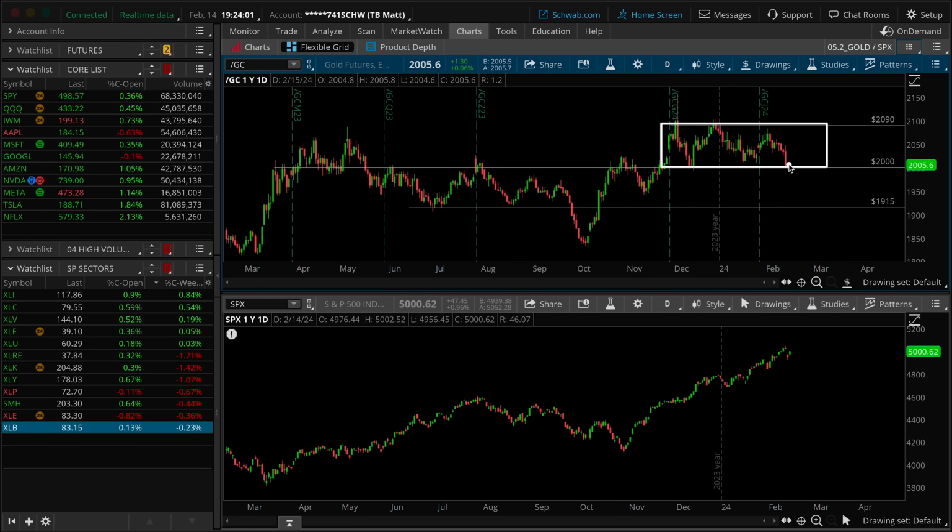At the bottom end of the range, I would love to see some support here off of 2,000. If we can hold that, that in theory would put downward pressure on the dollar and therefore alleviate some of the headwinds for equities down below. So I would say if gold can catch support at 2,000, that is bullish for equities based on the dollar relationship, unless it's just going to be NVIDIA, the one stock to rule them all, driving the S&P into the end of this week.